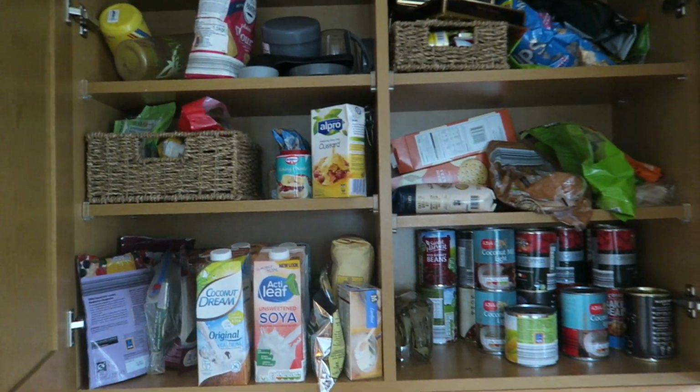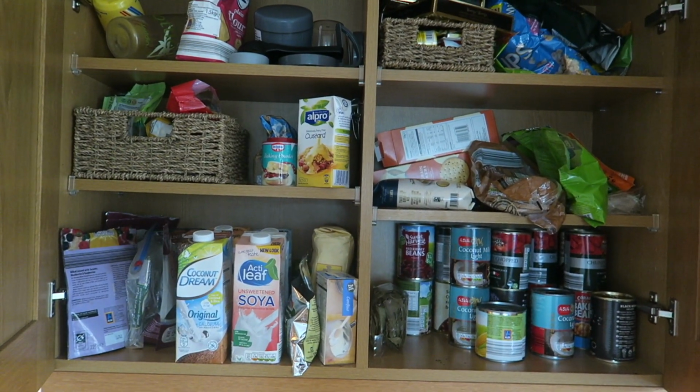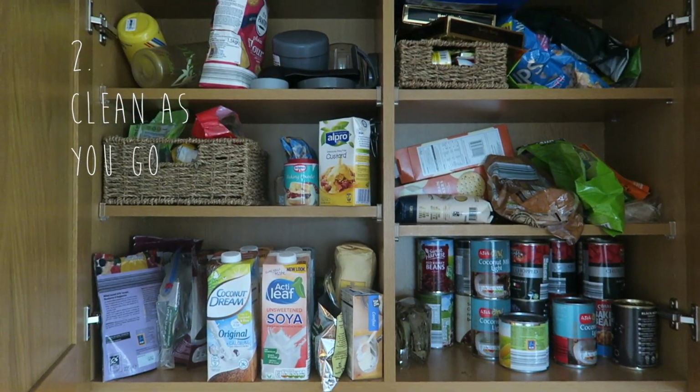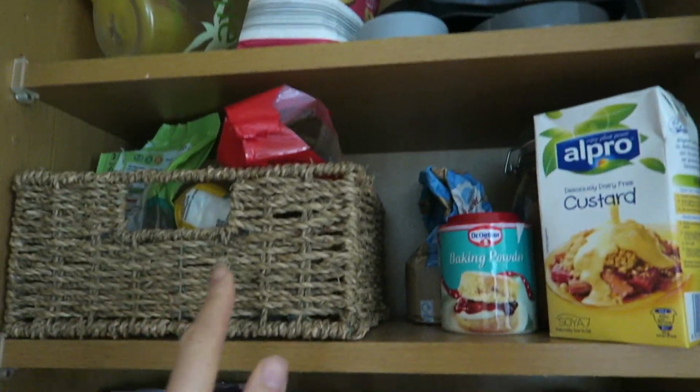But yeah, you don't want to take everything out of your kitchen because it might create a bit of chaos. So I'll start with this first and reorganise, and as you go, make sure you wipe everything and clean everything up. Really try and reorganise in a sensible fashion. So this is actually a good idea.